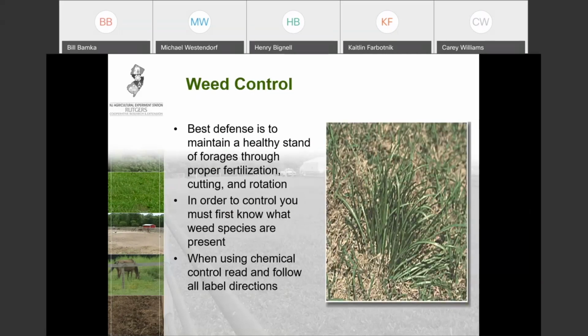Okay, we're talking about weed control. The best defense, as I've kind of laid out for you, is maintaining a healthy stand of forages. To control the weed too, you first have to know what weed species is out there. And if you're going to use a chemical control, we'll talk about following the label.